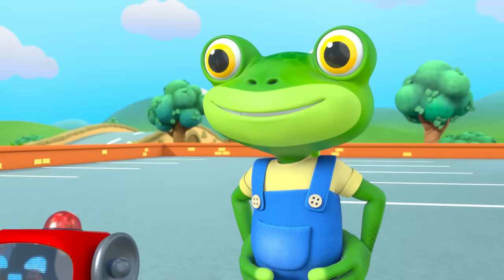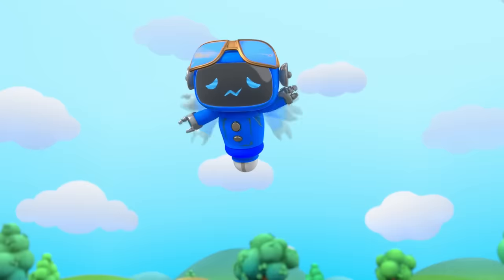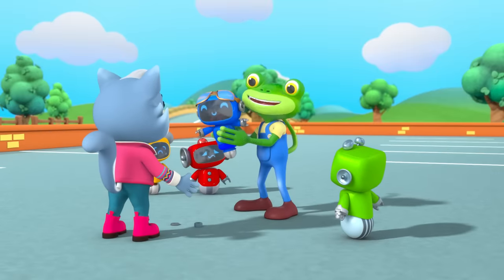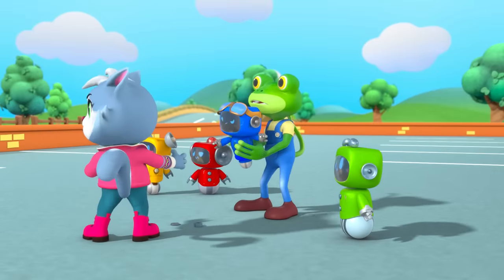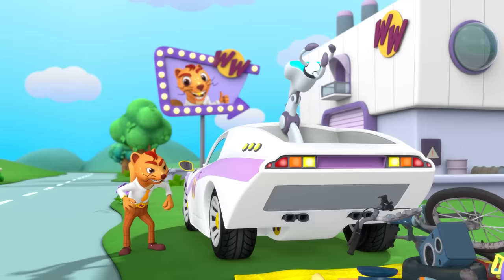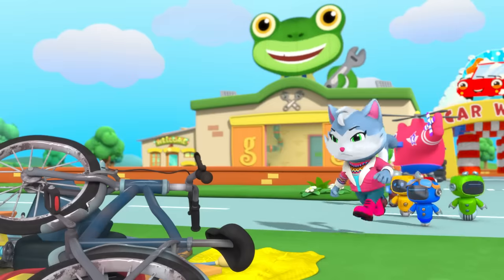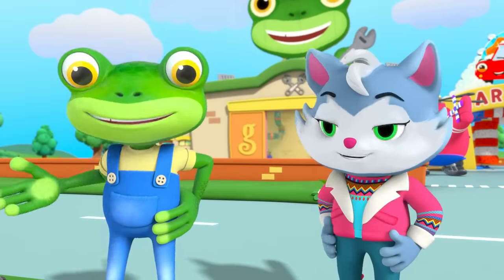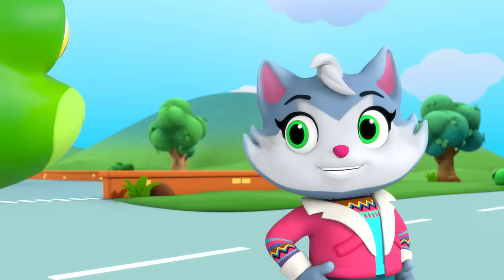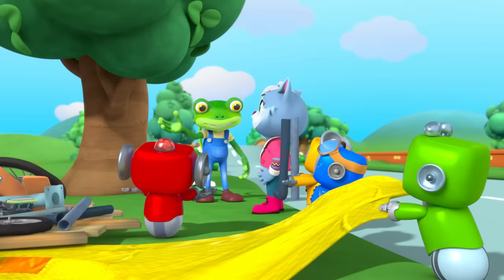Hola, Mechanicals! Hi, Cat! The Mechanicals have been so excited to see you! I think the Mechanicals wish they could fly like you, Cat! Make that junk fly, Sty! No more pesky parts cluttering up my nice clean garage! This is not junk! You're right, Cat. We can use this stuff. Waste not, want not. I can tell you have an idea already, Gecko. Let's just say I'm aiming high.